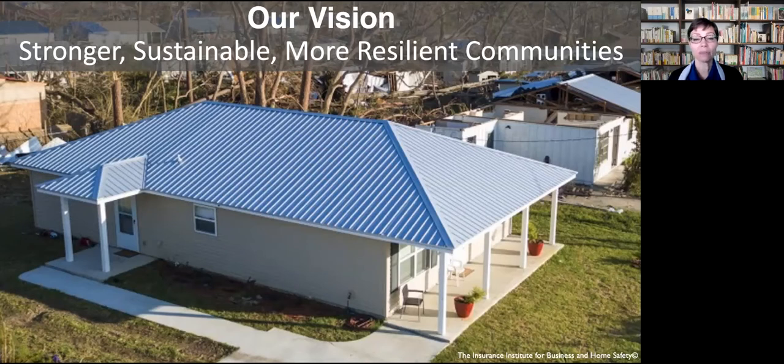This house went through Hurricane Michael in 2018. Hurricane Michael was a Category 5 when it hit Mexico Beach, Florida. This house is not very far inland. You can see the houses around it. Now, there were about 5 or 6 of these houses built in Mexico Beach, all in the same neighborhood. One of them had a piece of siding that had come loose. That was it. That was the only damage these houses sustained.